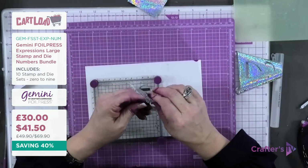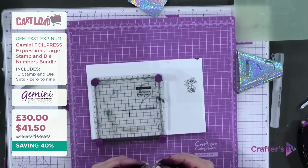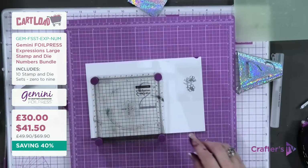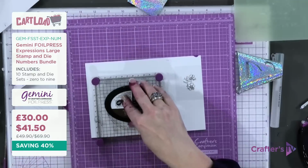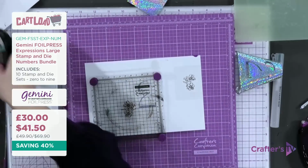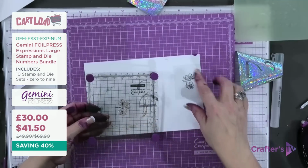Now I'm going to place on my stamp, and I'm going to keep that there for a second just to remind me. Make sure I've got my stamp in the right place. Pop that down. Take my ink. I'm going to ink up. Now again, depending on what you're going to colour it in with, whether it be a water-based or an alcohol-based one, this is when you just need to choose which ink you're going to use.